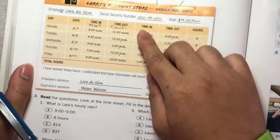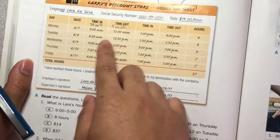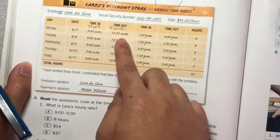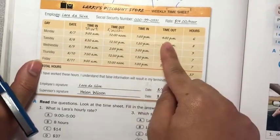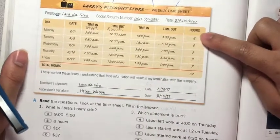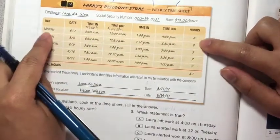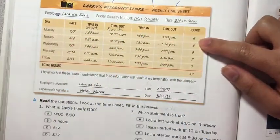And then time in, so she starts again and she finishes here. So it looks like she starts at 9 and then she finishes at noon. She starts at 1 and finishes at 4. The hours here is the total number of hours she works every day. So Monday she works 6 hours.